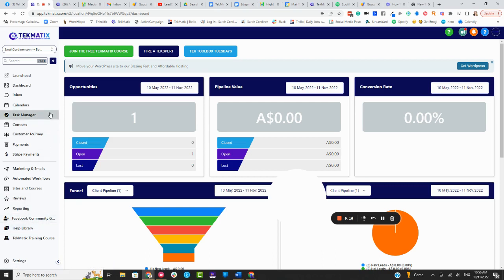But once you've got your domain, now you need an online business to run that domain from. You do not need to go out there and purchase separate websites or separate hosting. We do your hosting for you as well. We can build your websites for you on TekMatix as well.